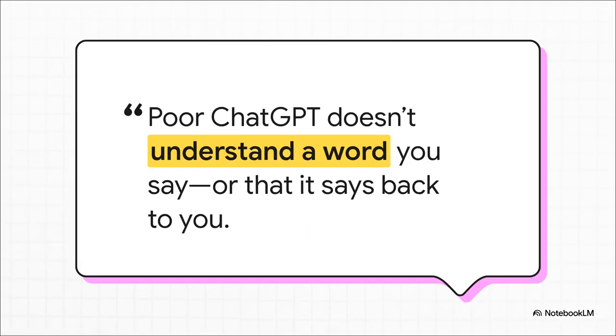This next part might blow your mind, but it gets to the very heart of how this works. Here's a quote from one of our sources. "Poor ChatGPT doesn't understand a word you say or that it says back to you." Think about that. It has zero real understanding, no consciousness. It's just an amazing mimic. It's seen billions of sentences and has gotten insanely good at predicting which word is most likely to come next. It's not thinking, it's just calculating probabilities.